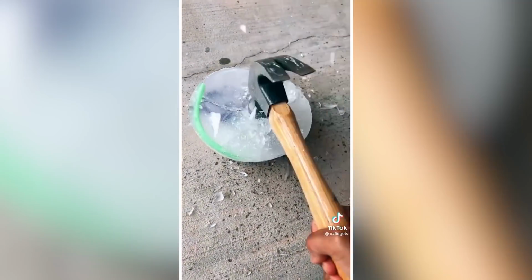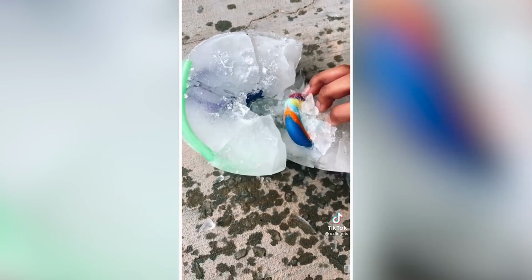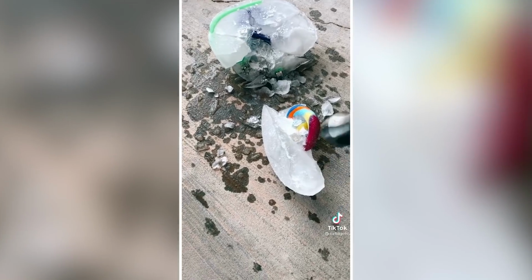Oh my gosh, this is so hard. I really hope the snapper doesn't break. Okay, now I'm going to try to get the snapper out. Oh my gosh.